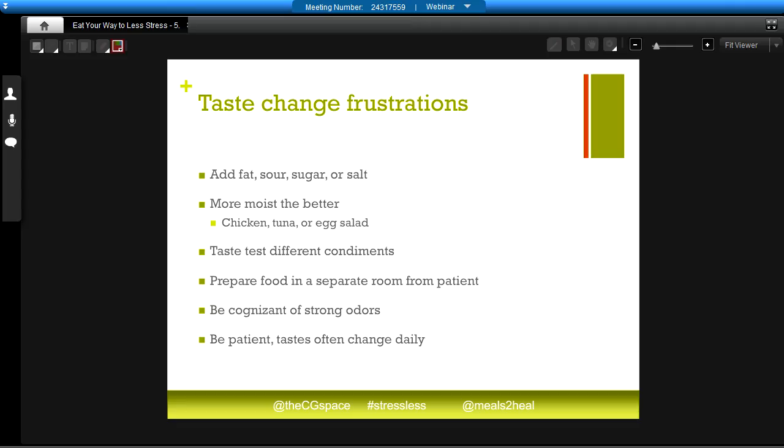Trying to think of food in terms of adding fat, adding something sour, adding something sugary, or adding something salty to it to help with taste changes. An example of adding fat, oftentimes the more moist, the better. The fat just kind of helps it get down. Also, if something's cold, but things that have the added fat, added mayonnaise, are things like chicken salad, tuna salad, or egg salad. These are great because you can kind of pick at it throughout the day, keep it in the refrigerator, have a couple bites every hour or so. These foods are easy to eat in small amounts, and they have tons of protein again, and it's going to be a little bit easier to eat.